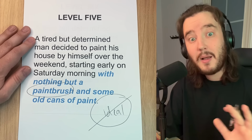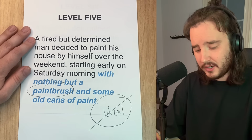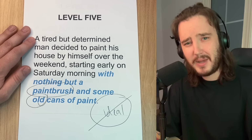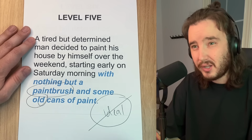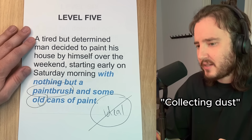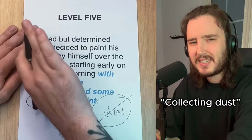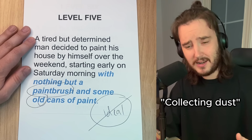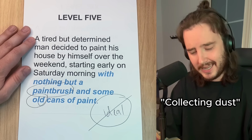Some paintbrushes, but it didn't say some paintbrushes. It just said a paintbrush and some old cans of paint. Yeah, maybe these old cans of paint have been sitting in his garage for a long time, just collecting dust. Collecting dust. What does that mean? If something has been stored for a long time in storage or set aside for a long period of time, we can say it's collecting dust. It's just sitting there getting dusty, right?